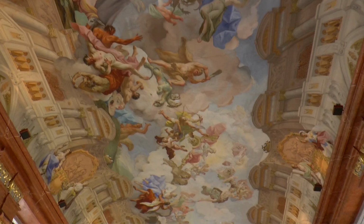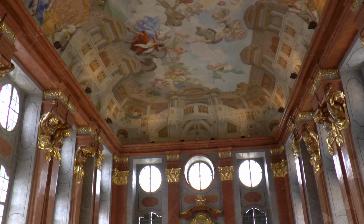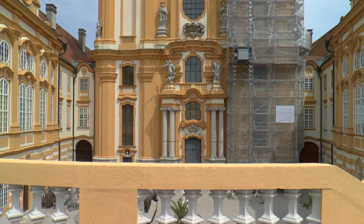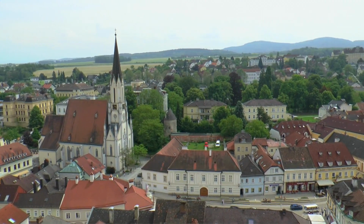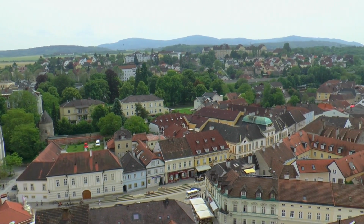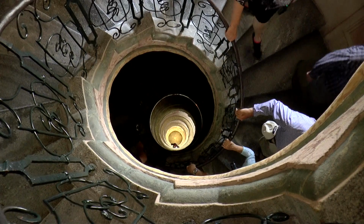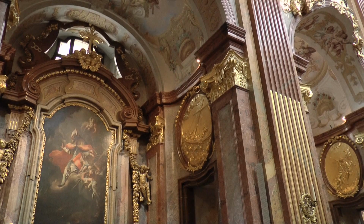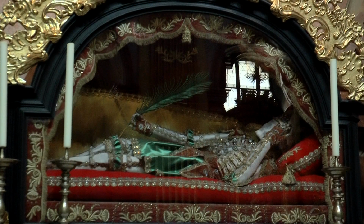Next, the Marble Hall was used as a dining room and for celebrations, with frescoes and marble walls. The village benefits from both a spiritual and a cultural centre. A spiral staircase leads down into a church, the heart of the monastery. Frescoes and altarpieces depict Holy Benedict, and sarcophagi with saints decorate the side altars.